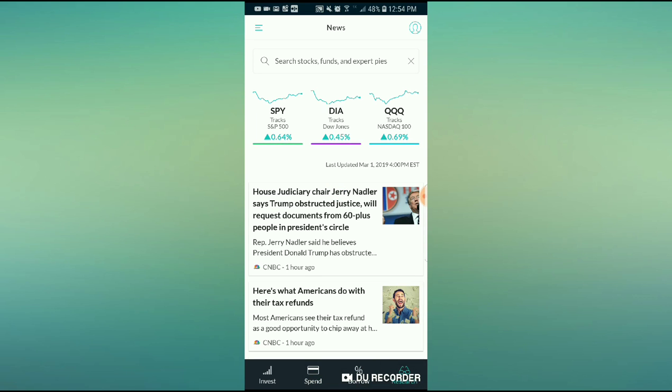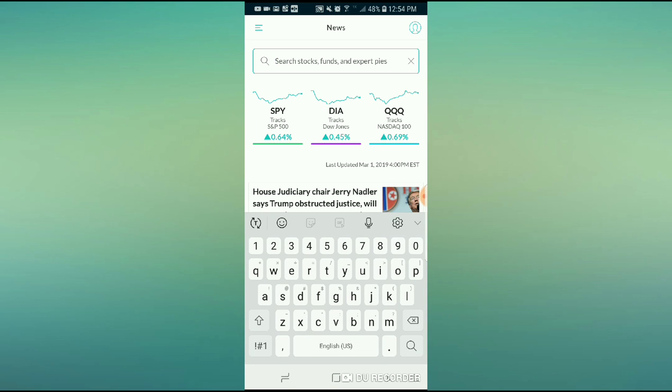Now go to research, right? It's always at the bottom. Now we can literally just sit here and type in different stocks, funds, and expert pies. But let's go with a few dividend stocks. We're just going to review them.